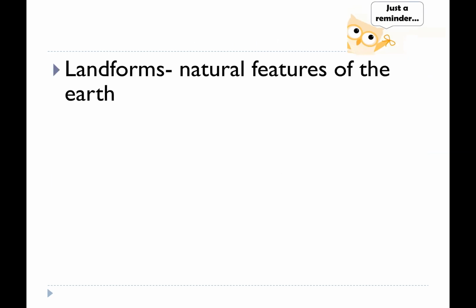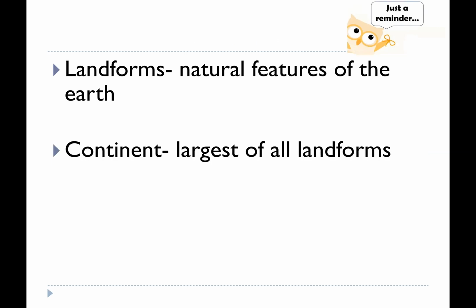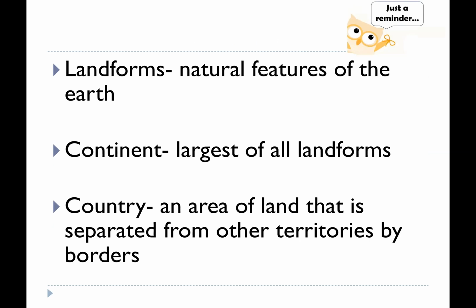We're just about finished with today's lesson. I just want to go through my final reminder. Remember, landforms are natural features of the earth. A continent is the largest of all landforms. And of course, a country. A country is an area of land that is separated from other territories by borders. I want you to study those words. They are our vocabulary words for today. When I return next class, I want you to know the meanings of all 3 words that we discussed in today's class.